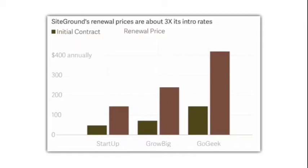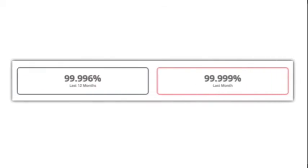SiteGround's customer support is available 24/7 across all channels: phone, chat, and email, and its knowledge base is rich and well organized. SiteGround also has the most transparent uptime. It has a 99.9% annual uptime guarantee, or you get a month of hosting free, and posts both its annual average and the previous month's uptime right on its site.